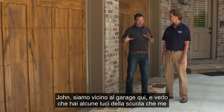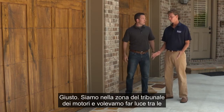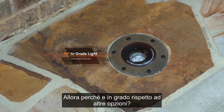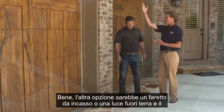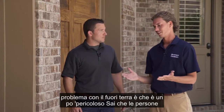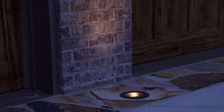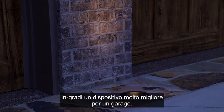John, we're next to the garage here, and I see you have some in-grade lights. Tell me about them. That's right. We're in the motor court area, and we wanted to get light in between the garage doors on the architecture of the home. Okay. So why an in-grade versus other options? Well, the other option would be a down light or an above ground light. The issue with the above ground is it's kind of dangerous. People are walking in this area, kids are using this area, and you don't want people driving and breaking the fixture. Okay, well, in-grade's a great choice for this application. In-grade's a much better fixture for a garage.